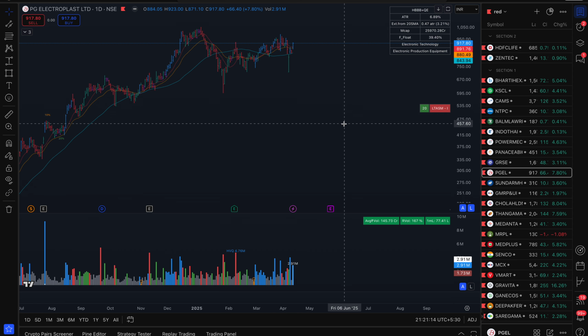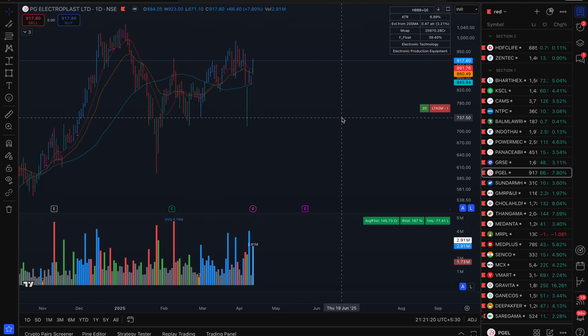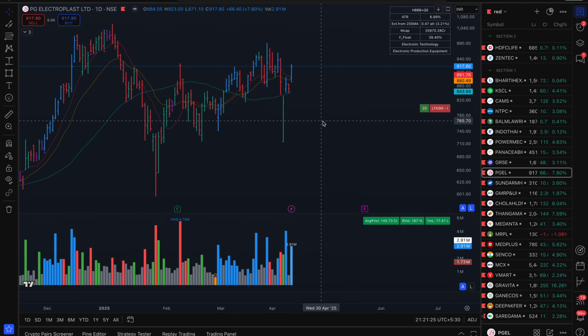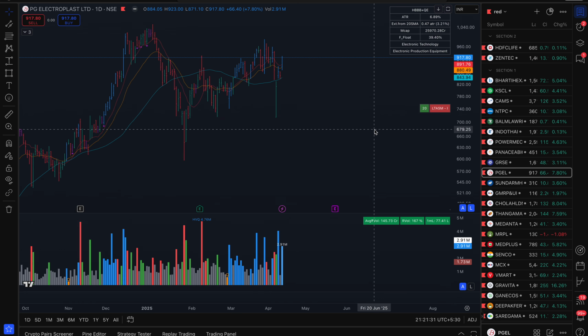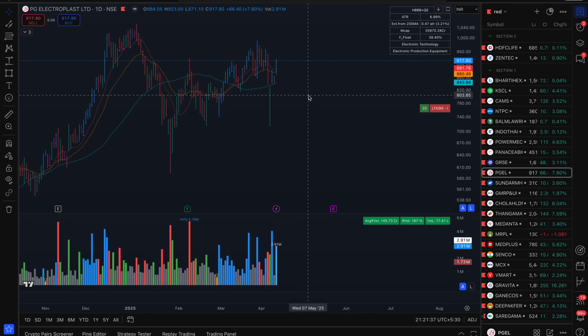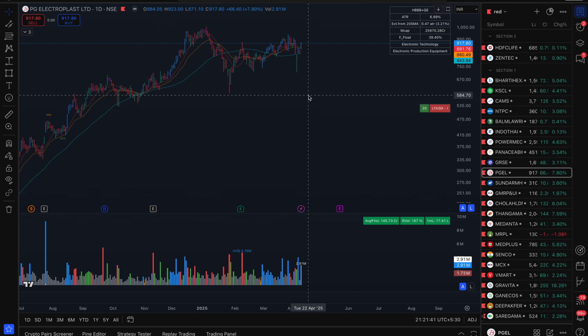That is not the word, but this is very strong, and this is the first T. This is perhaps the second T, and this again is not a really tight base. You would want some more tightness for your textbook kind of entries, but this looks very strong.